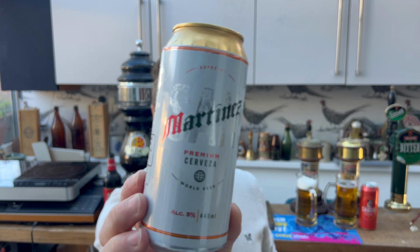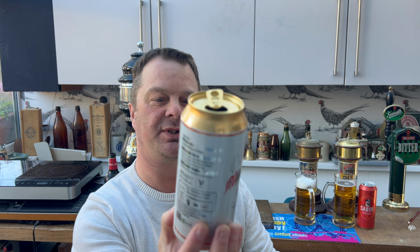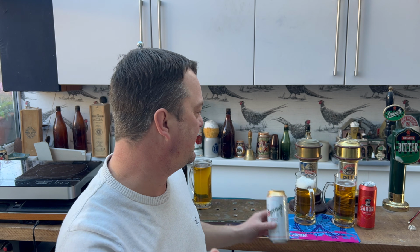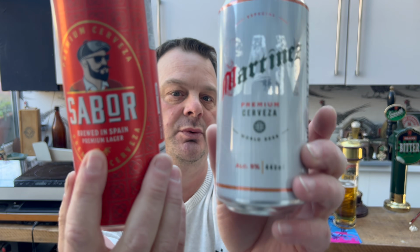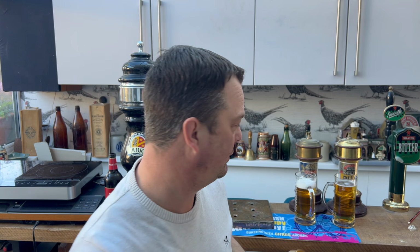But I've just remembered something. The Martinez from Lidl. I'm pretty sure this is UK brewed beer. They call it Premium Cerveza World Beer, but I'm pretty sure that's UK brewed, because if Lidl are going to say Sabre, which is their Madri clone, is brewed in Spain, proudly on the can, then why aren't they doing it on their San Miguel clone? There's nothing on the can to suggest it's Spanish brewed. It is UK brewed.